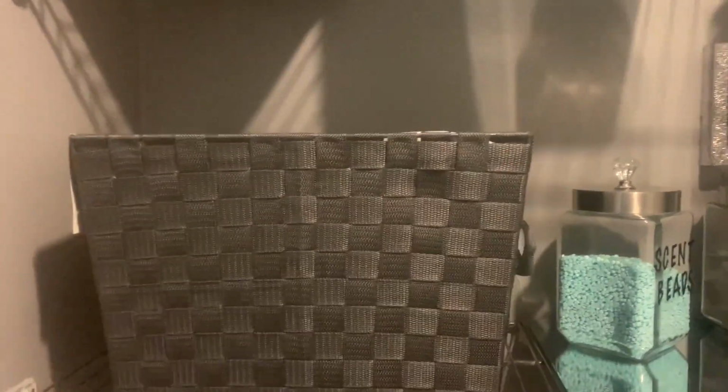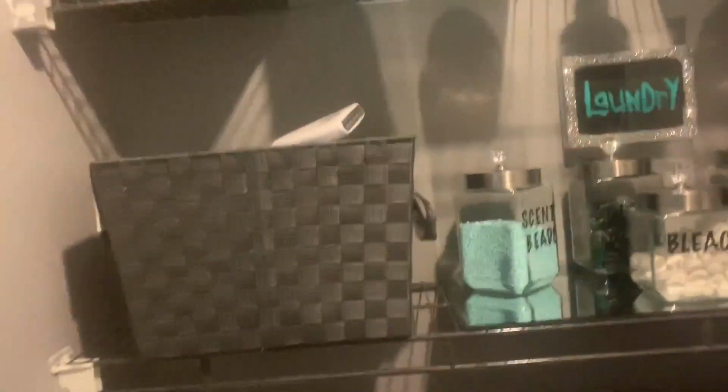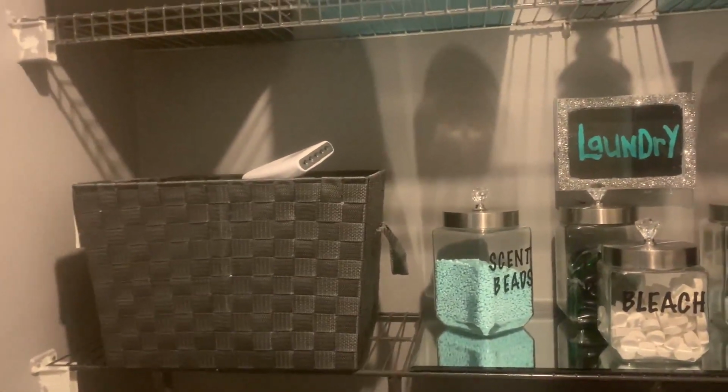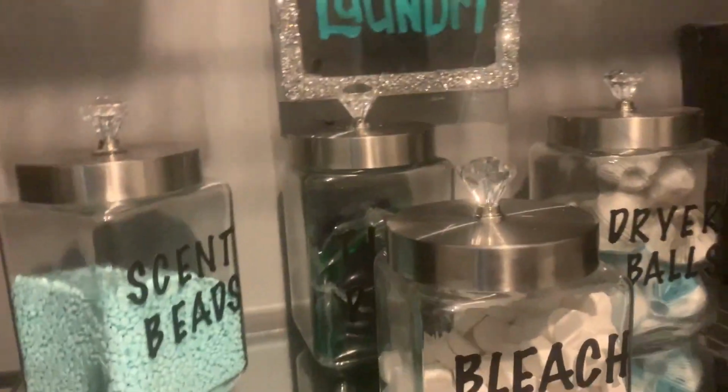Okay, so these little baskets, I purchased them from a local store, DD's. What I put in here is my steamer for my clothes and stuff, because I don't iron anymore. I use the dryer, and my uniforms for work and stuff like that, I just use the dryer for that. I keep cleaning items in here, and this, y'all, is so cute.